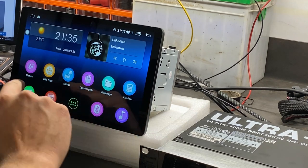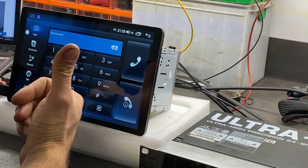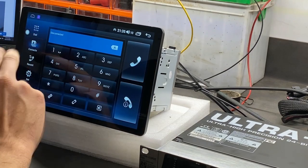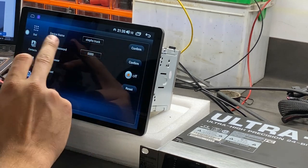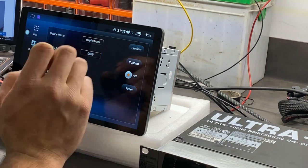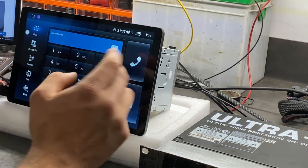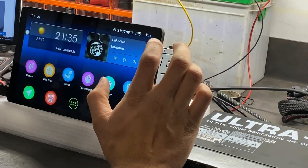Anyways, moving on, we have Bluetooth music. So my phone is connected right now with CarPlay in the background, so we're not connected on here. I renamed this device to my truck, pairing password. You can link all your contacts as well. So Bluetooth is the 5.1 Bluetooth, as I said in the introduction.